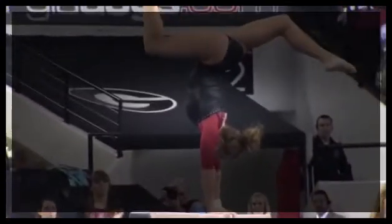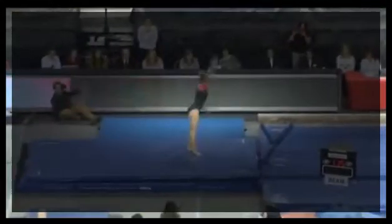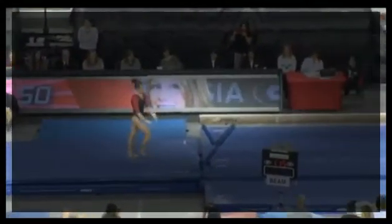Crowd favorite. Excellent job there. That gave her a little bit of trouble at Florida. It didn't turn into a fall, but definitely a little bit of a miss on that skill. Full twisting back handspring, full dismount. Looking excellent there. Great finish for Brittany. So the one big break.